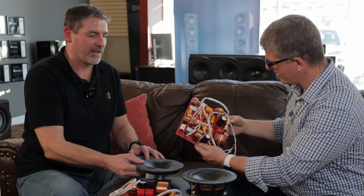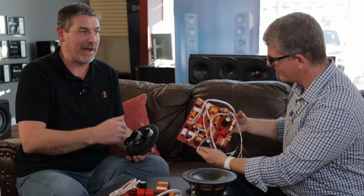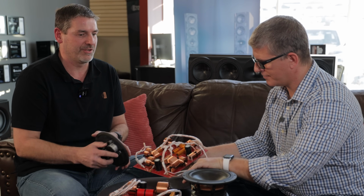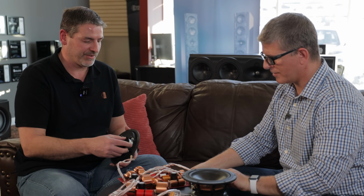Absolutely. And even as we step back a little bit, we talked about the waveguide technology, but we forgot to talk about the drivers themselves, which are designed in-house. Okay. From ground up motor design. We learned how to do really high power handling. And there's just so much technology involved in these.